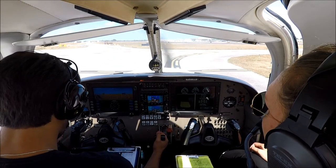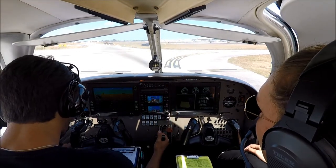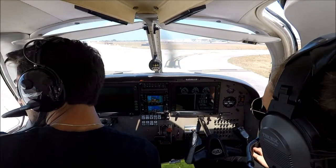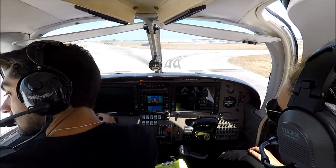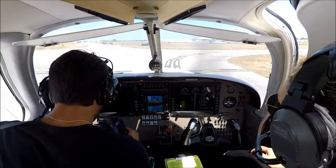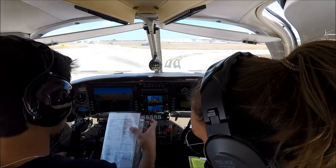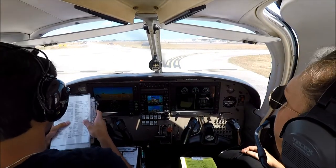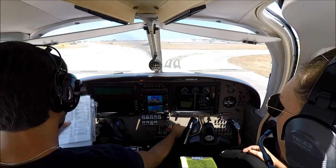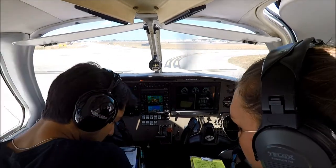For takeoff check, annunciator panel lights checked. Flight controls, I'm going to check my flight controls. Down. Right. Flight controls free and correct. Oh, my checklist. Radar hit off, seatbelt harness is fastened, flaps, we're going to take off with flap zero, trim.